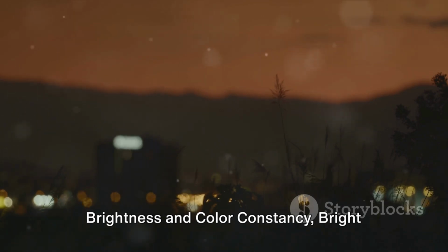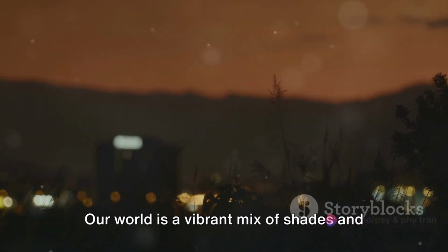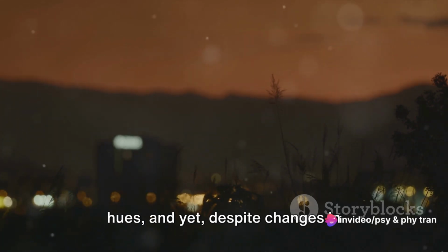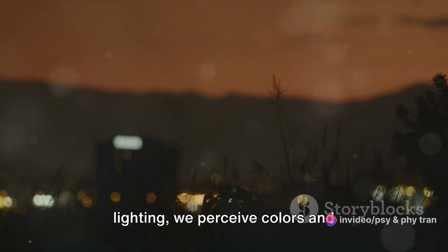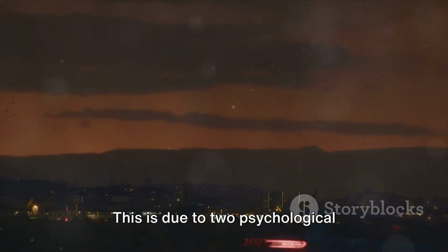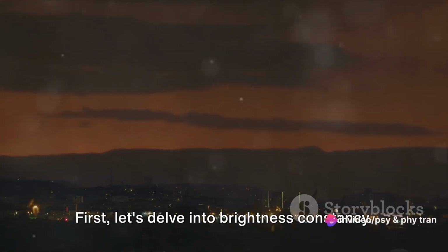Brightness and color constancy. Bright and colorful, let's explore brightness and color constancy. Our world is a vibrant mix of shades and hues, and yet, despite changes in lighting, we perceive colors and brightness consistently. This is due to two psychological phenomena known as brightness constancy and color constancy. First, let's delve into brightness constancy.